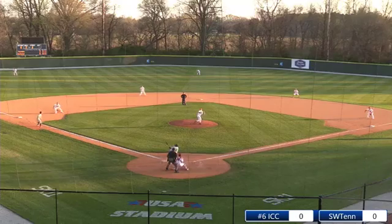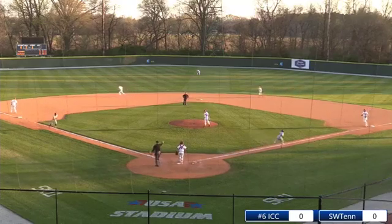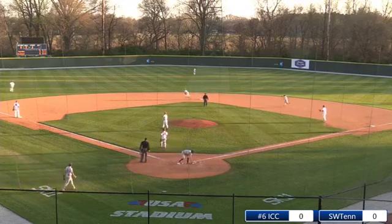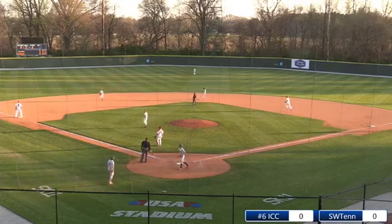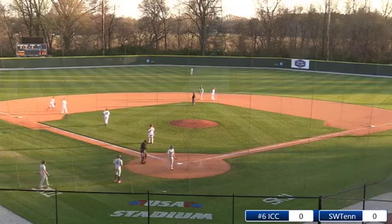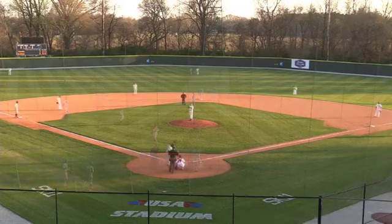in the inning. As there's a hard hit ground ball and it goes for a base hit, and that will score a run. This is actually going to go for extra bases here for LeBryant Siddell, and Siddell will get a stand-up double, and ICC leads it 1-0. Clutch hit there by Siddell.